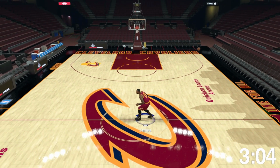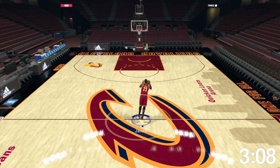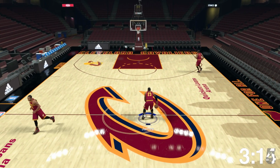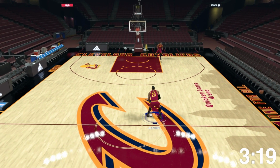Jeez, he cannot get anything in right now. Somebody give him a ball. We're on a timer right now. There we go. No. Again, it's another miss. LeBron can't hit a half-court shot right now. Oh, my God. Come on.